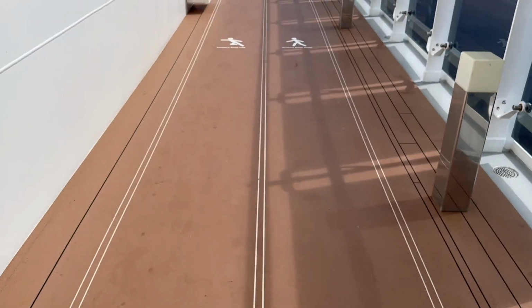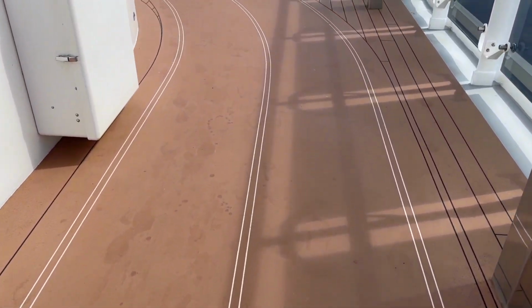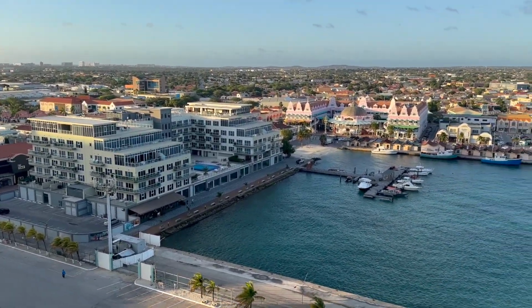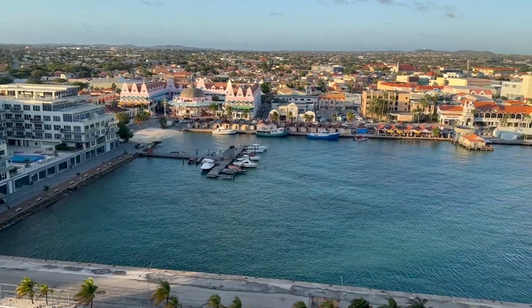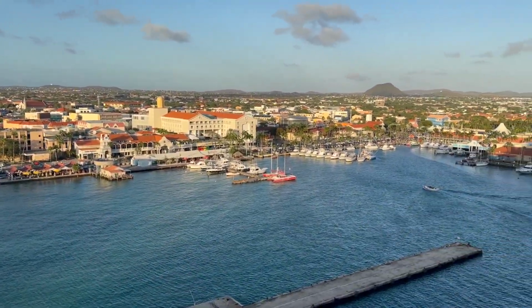We'll talk soon. So I made my way up to the pool deck, and the first thing that I did was do a couple laps around the walking track, and while I was doing that, we started to get ready to sail away from Aruba. So I got some footage of the immediate cruise port area. As you can see, it's a pretty nice port, and I just love the way the Dutch Caribbean architecture looks.